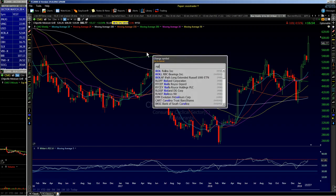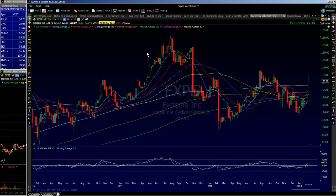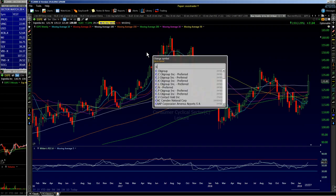Roku had a very nice week. Roku moving up 7% for the week. EXPE, they came out with earnings this week. The stock moved up 7%. Looks good on the weekly chart, by the way, on that one.